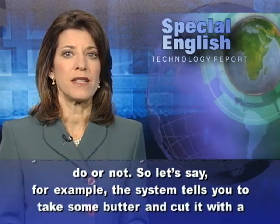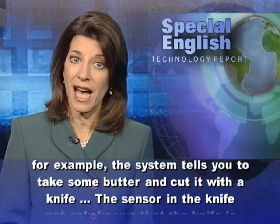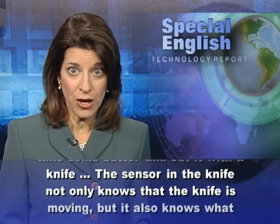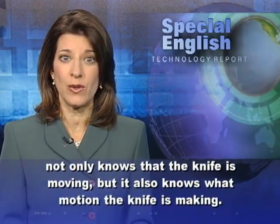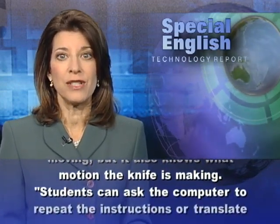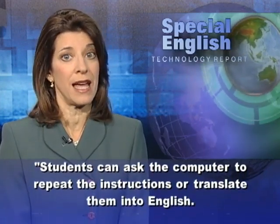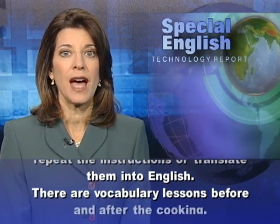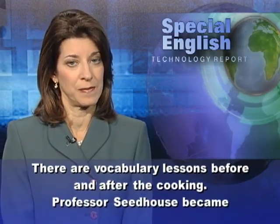So let's say, for example, the system tells you to take some butter and cut it with a knife. The sensor in the knife not only knows that the knife is moving, but it also knows what motion the knife is making. Students can ask the computer to repeat the instructions or translate them into English. There are vocabulary lessons before and after the cooking.